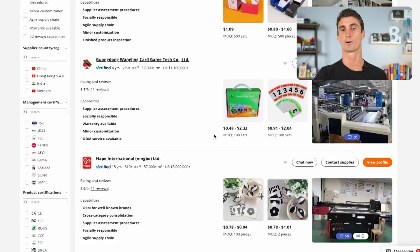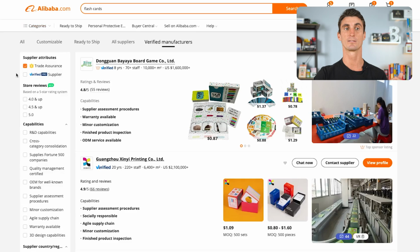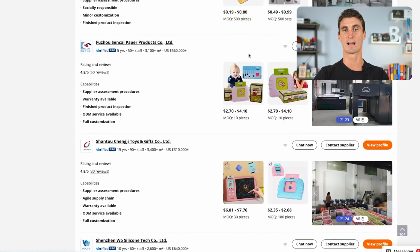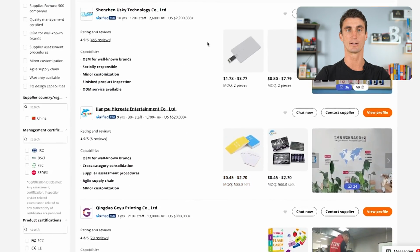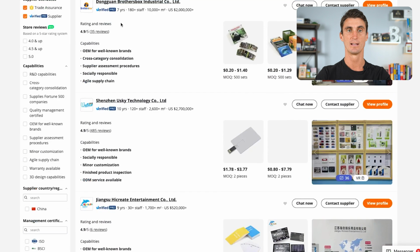And you can see here there are a ton of companies. So as I mentioned, the first thing I'm going to do is click on trade assurance, as well as click on verified supplier. And you can see there still is a bunch of companies left after doing that because paper products is something that a lot of people do buy overseas. So the next thing we're gonna look at here is how long has this company been in business? This has been 10 years. This company's been in business for 7 years, 9 years.